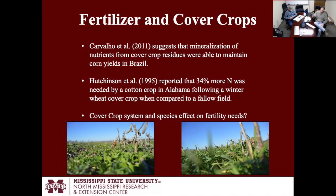In 1995, Hutchinson in Alabama reported that 34% more nitrogen was needed by a cotton crop the following year when a winter cover crop was used compared to a fallow field. Now, I think both of these studies are probably on extreme ends. Obviously, it can happen, as it was reported here. I hope we don't have to put 30% more nitrogen out there on our crops.